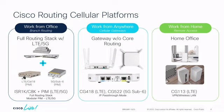Let's kick it off. This is the product line that we have today on the cellular portfolio from a Catalyst and routing perspective. Starting on the right side with the PIM modules, both the 4G and the 5G version. For those of you who have heard about this before, something new has happened there since last time. Then we have the cellular gateway, which is the main focus for the session today. And last but not least, the new CD113, which is more of a remote worker or work from home solution, which was launched last year at Cisco Live in the US.